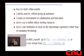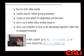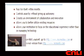Some of the solution summaries: pays for itself, controls anarchy without giving up autonomy, creates an environment of collaborative and innovative uses. The two options down here, myrobox.com is a free account. It's like a Yahoo account, except Yahoo gives you 6 meg. MyRobox is 10. It's not going anywhere as long as Novell is alive. They've actually had people requesting 25 meg mailboxes, and they're trying to cut a deal with somebody like University of Kentucky who has space and wants to house 25 meg mailboxes. So you may actually have that option later.